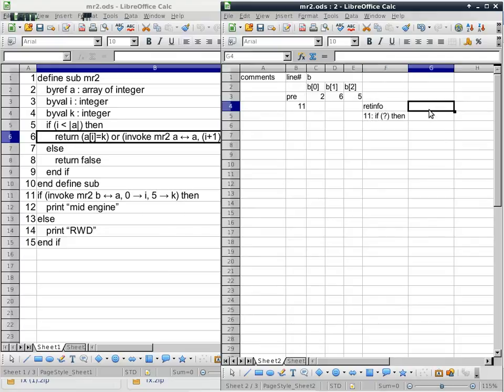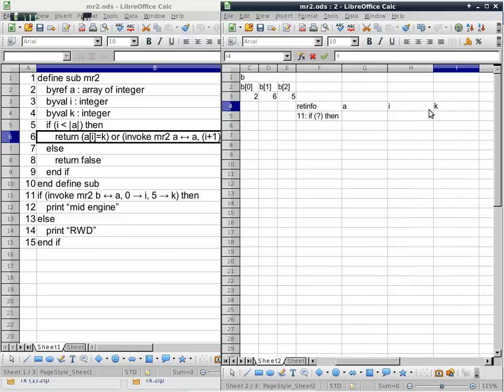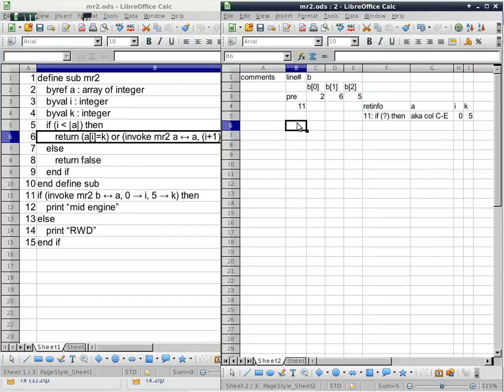Then we have the set of the parameters: parameter A, parameter I, and parameter K. K is easy, it's just a constant. I is just a constant of 0. Parameter A is a reference to an array. In this case, it's a reference to array B. And once again, it is just an alias of column C to column E, because B is also from column C to column E this time, just like last time. So now we have set up all the columns. We are ready to go into the subroutine and continue execution.